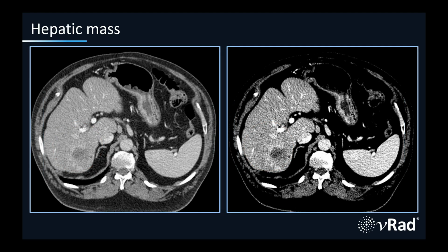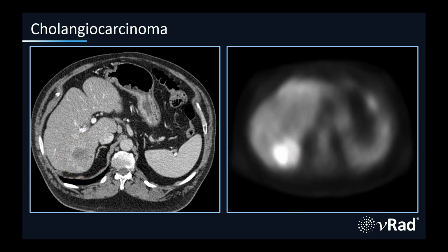Here it is on the follow-up contrast-enhanced abdomen CT. There's an ill-defined, peripherally enhancing mass, centrally hypoattenuating. It's highly FDG avid on PET. This is a cholangiocarcinoma. Again, a fantastic call as the finding is outside of the focus of the examination, in this case the lumbar spine.